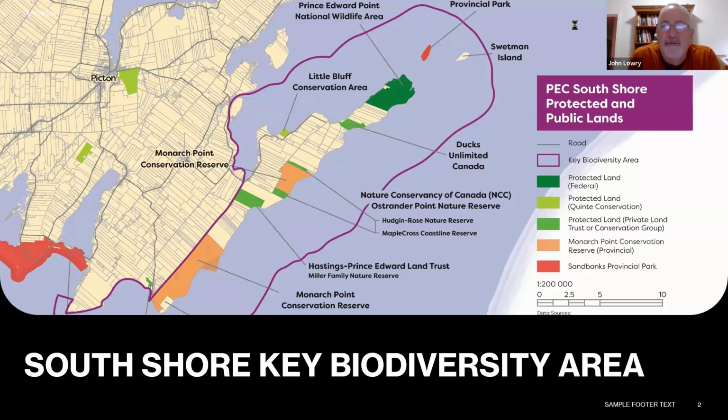There's a number of protected lands within the key biodiversity area. There are some slight changes from the IBA map, and if you were to see it side by side, you would notice that the provincial park offshore, Timber Island and Sweatman Island, have been included, and also the little loop in up close to Black River. The McMahon Bluff NCC property is now included as well. So I'll go through and list the various properties within this South Shore area.